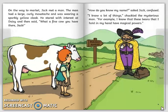On the way to the market, Jack met a man. The man had a large curly moustache and was wearing a sparkly yellow coat. He stared with interest at Daisy and then said, "What a fine cow you have there, Jack." "How do you know my name?" asked Jack, confused. "Oh, I know lots of things," chuckled the mysterious man. "For example, I know that these beans I hold in my hand have magical powers."